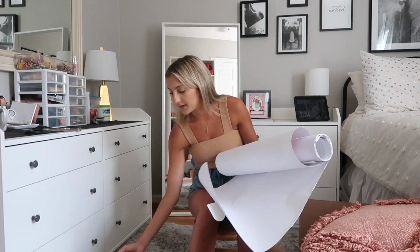So I actually went ahead and got my frames from IKEA because I had already gotten them earlier in the summer. I went with all white this time around, and I'm actually going to frame all of these now, and then I will show you guys what all the prints look like when I'm done.